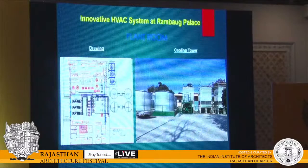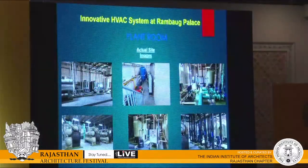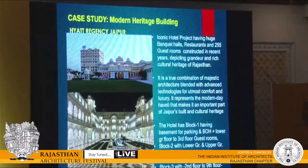There were large utilities which were taken care of, in terms of air conditioning plants and plant rooms. All that integration happened. This is something which is just done. This hotel is just commercially starting in the city of Jaipur.